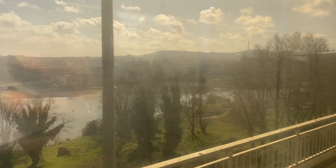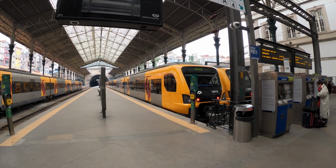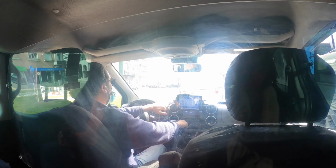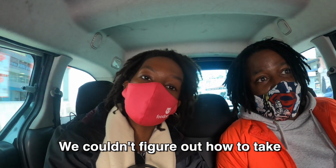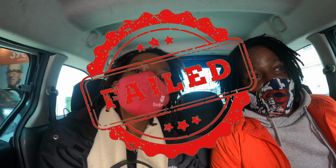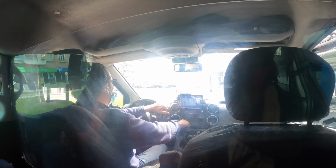We didn't know that when we decided to take the train, so we wound up needing to take a taxi to get into city center. So Coimbra is another city we couldn't figure out how to take public transportation. So we had to jump into a cab, and now we're on our way to city center. In all honesty, our taxi ride was only $3.95. A price so low that for two people, I actually think it's cheaper to take a taxi to city center than it would be for two people to take the bus.